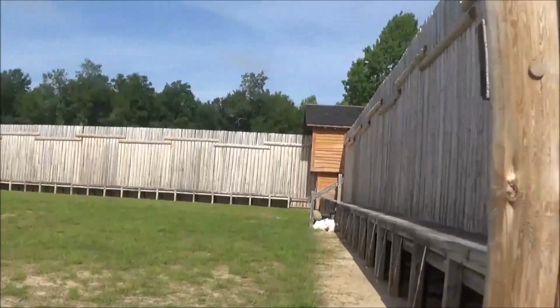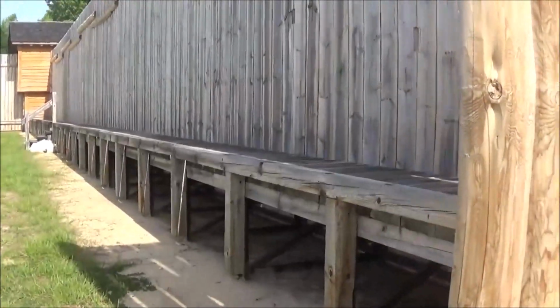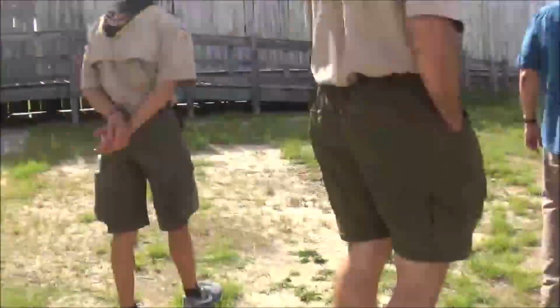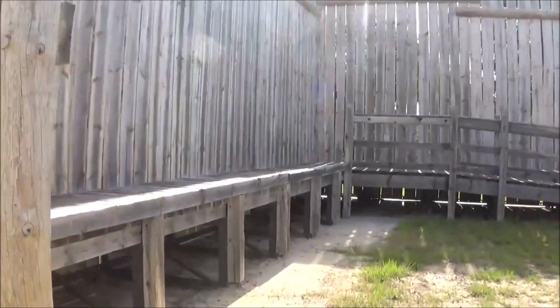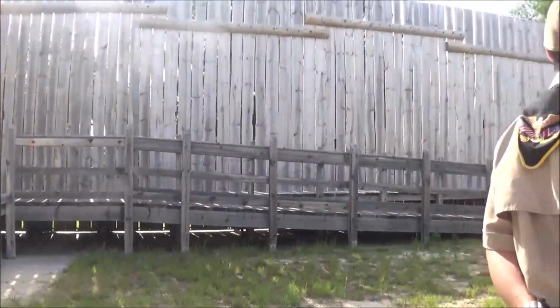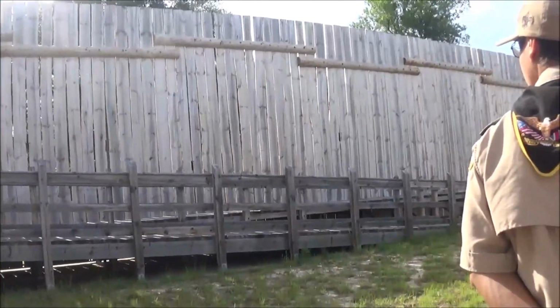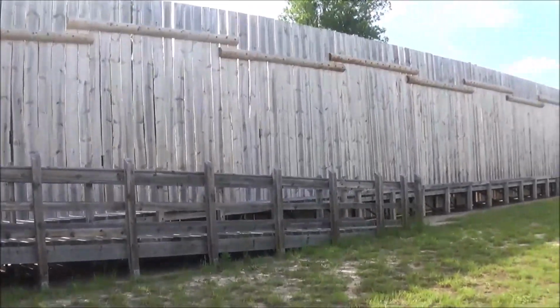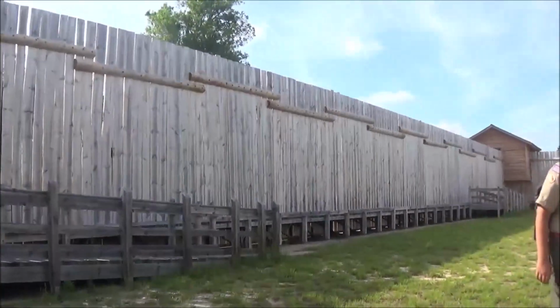Here you'll see these little notches all along the wall that the fire was coming out of. The watch tower was on the end, but the soldiers would stick their gun out through these. They could change the angle on the inside, plus the Indian could grab the gun on the outside and pull it through the hole with it. So it seemed to work out pretty well for that.